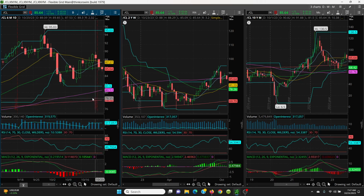Now, on the upside, right here, 50 SMA, very, very critical. You need to close above. That's going to be key, okay? So you're looking at 86.02. And then right above that, we have 87.27, which is basically your 21 SMA here. And then we have your 8 SMA, sitting at 87.35.